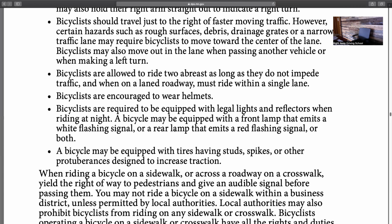Commercial vehicle no zones. If you are following a commercial vehicle, stay out of its no zones. These zones are blind spots to the front, sides, and rear of the vehicle. Some truck drivers may not be able to see up to 20 feet in front of the cab, on either side of the trailer, and up to 200 feet to the rear.